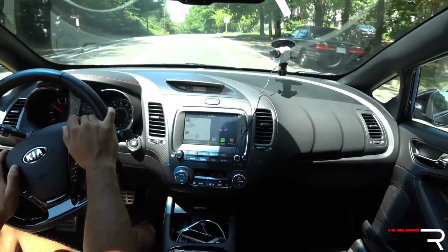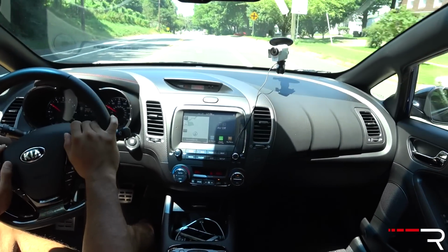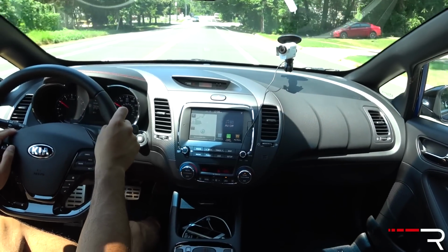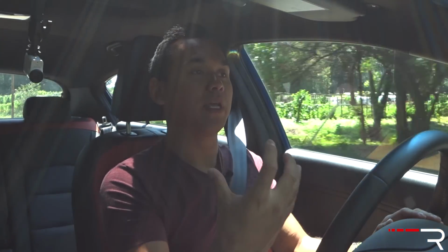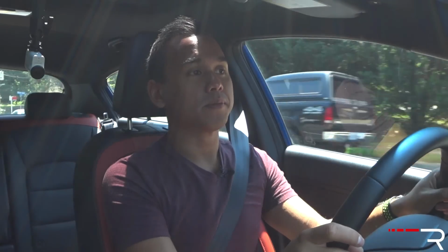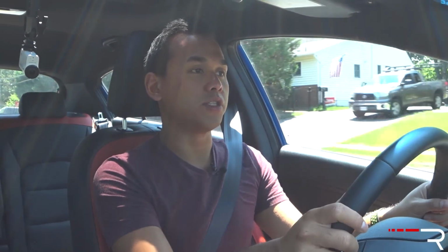Now, that's not to say this car is bad. I mean, look at this. When you turn the steering wheel, the car doesn't really have too much body lean, and it's relatively quick. It just doesn't really inspire much confidence. This doesn't feel like the sportiest offering in the class, but it is better than vehicles like the Toyota Corolla iM or the old Hyundai Elantra GT.